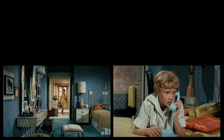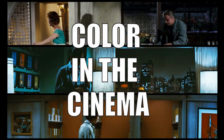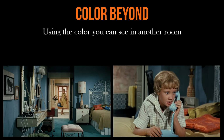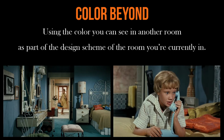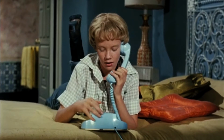You'll notice that we see the principle of color beyond implemented in these shots. I go over this principle in great detail in episode 1 of Cinematically Inspired Design found here. Basically, it's using the color you can see in another room as part of the design scheme of the room you're currently standing in. So for example, notice in this image where we see the bathroom door open, we see the towels in the background exposing a deep saturated yellow, and the tiles with the blue and white pattern mimicked in the lacy white iron headboard up against the dark blue stucco walls.